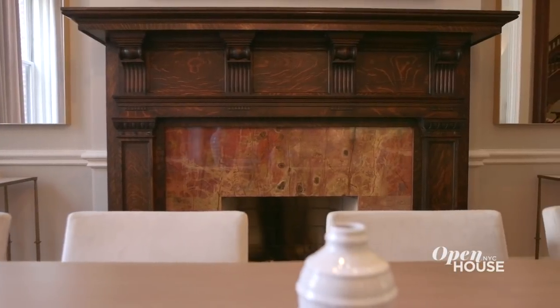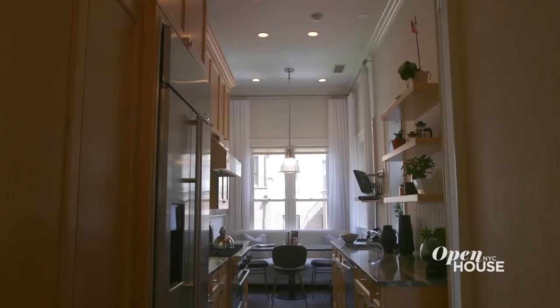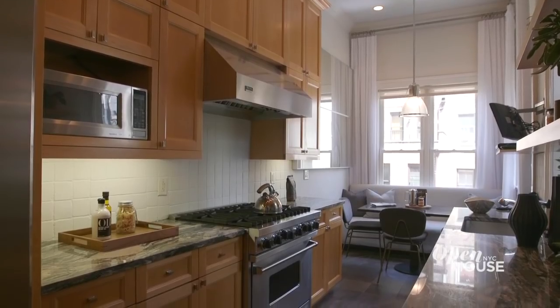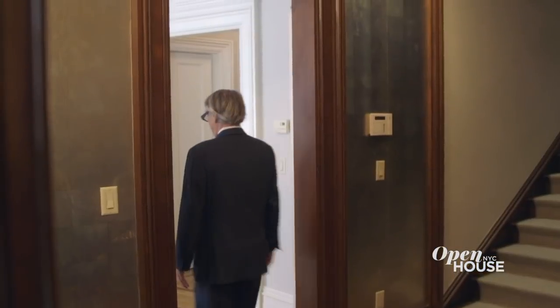Down the hallway, the formal dining room, which seats 10 to 12, is adjacent to the proper kitchen and has elaborate pantry space and cooking facilities. Once you're done entertaining and your guests have left, let me show you where you are going to retreat to.